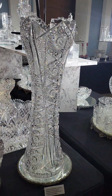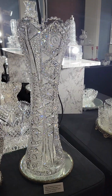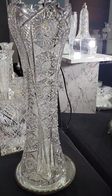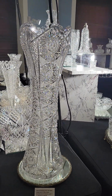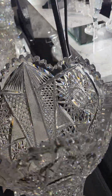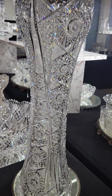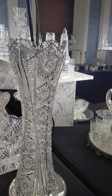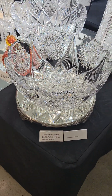Here we have a magnificent 24-inch tall, sort of corset-shaped vase, cut from top to bottom. I want to attribute this to O'Connor out of Hawley, Pennsylvania. It's 24 3/4 inches tall, almost 8 inches diameter at the top. Cutting is excellent, very detailed, very deep, hand polished. Weighs 17 pounds. A wonderful piece of glass. It is $6,500.